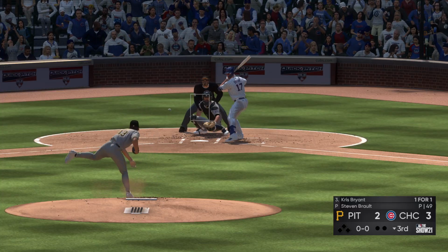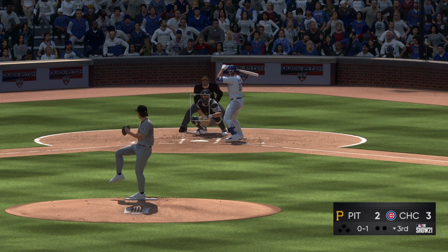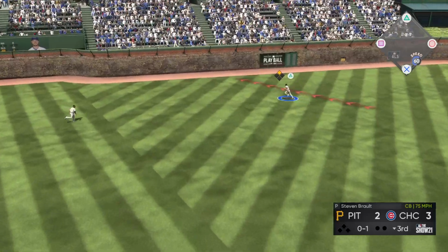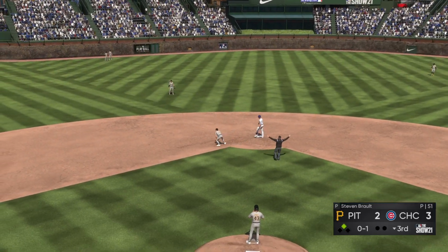Good stuff, Heidi. Thanks. Chris Bryant will stand in for a second time here as he swings and misses there. It's 0-1. I don't mind the aggressiveness right there. He was definitely trying to get the head to a fastball. He pulled the string on that one. He's going to have to stay back a little bit longer.